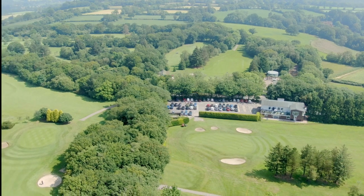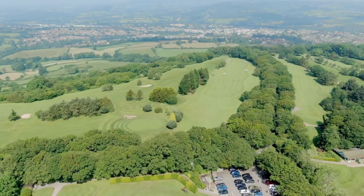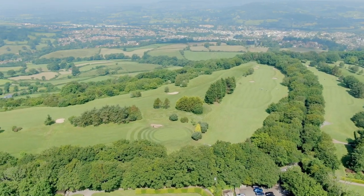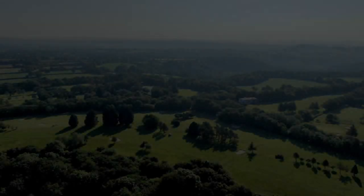Whilst it may not be immediately obvious, you will look back at your round of golf at Honiton with satisfaction. You will be welcome back next time. You will want to come back, as there will always be room for improvement.